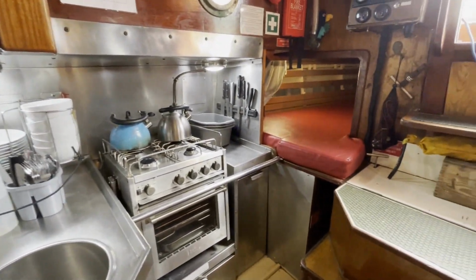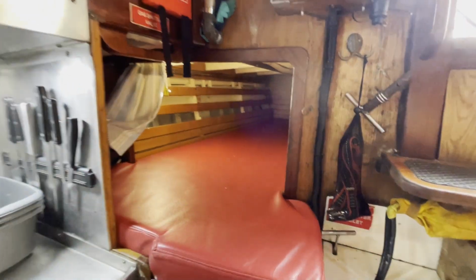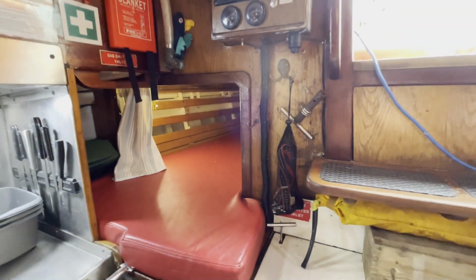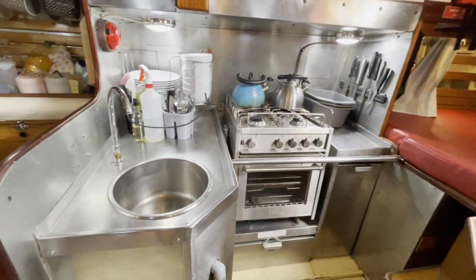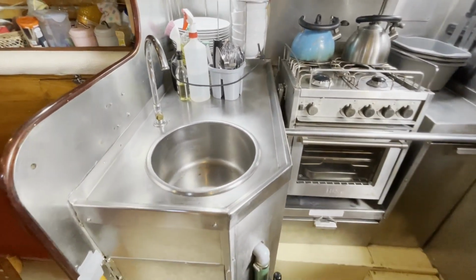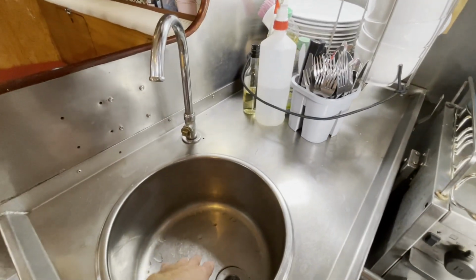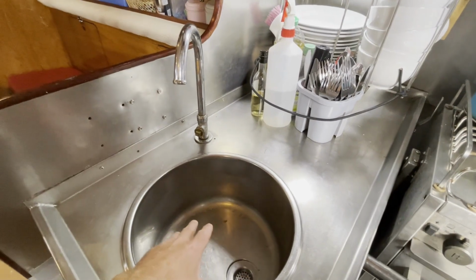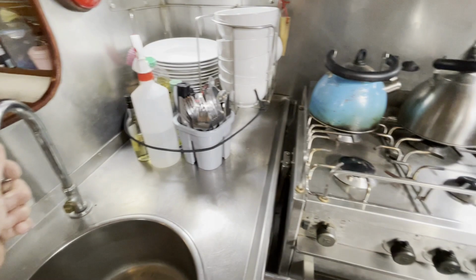Starboard side, again, big quarter berth in here, right back. Each of these quarter berths has got a little curtain that comes across for a little bit of privacy. And being a commercial boat, she's got a commercial galley, all stainless steel. This is a single sink, nice and deep, so you can use it for making tea and doing stuff in without sloshing everywhere. Manually pump water.